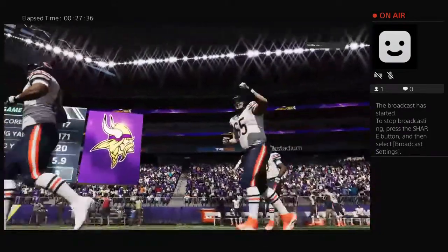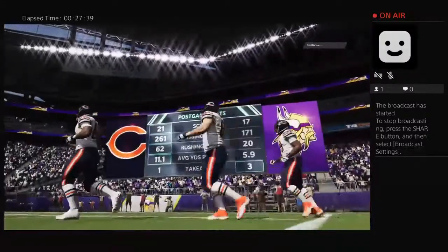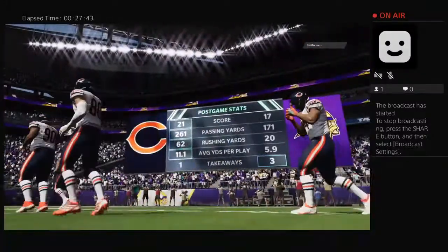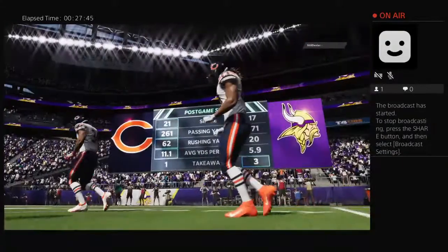As you mentioned, down going into the fourth quarter. How about the rally? How about the comeback? Getting it done on both sides of the ball, holding them when they needed to, and finding ways to get points when they had the football.